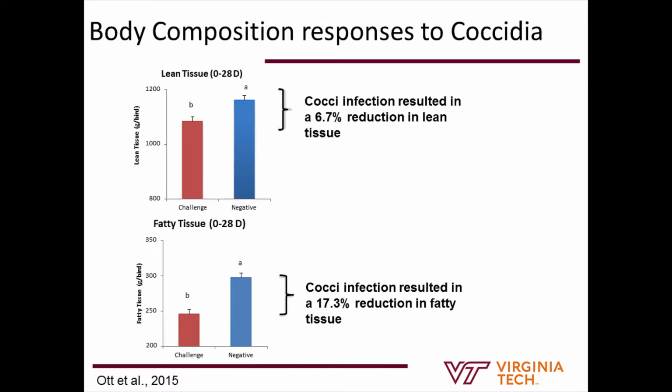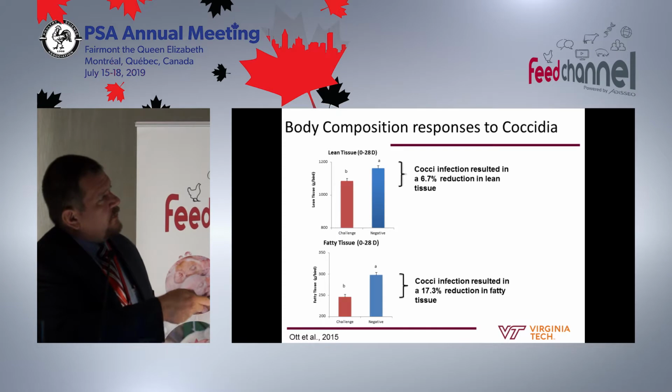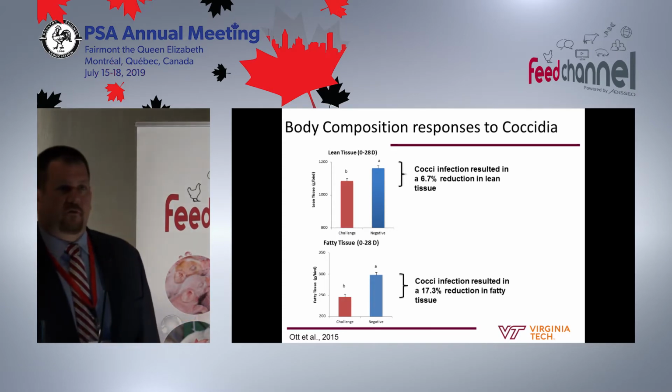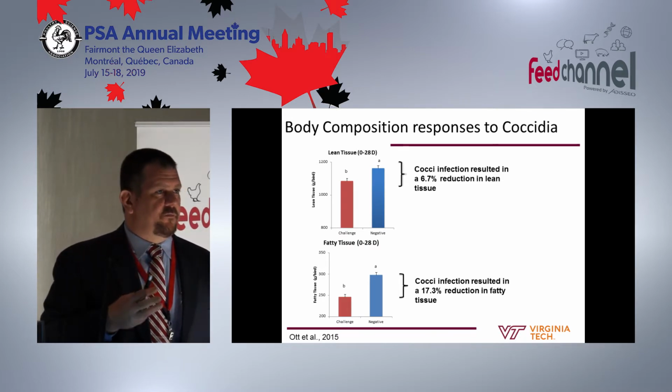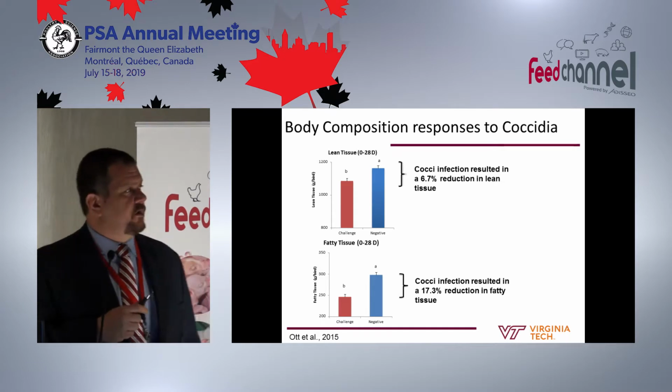And this was an experiment we did at Virginia Tech, in collaboration with Dr. DeLuel's lab. And what we saw is after we challenged these birds, we saw about a 7% reduction in lean tissue. We have a DEXA there at Virginia Tech, and after the birds have been euthanized, we'll defeather them and take them through that DEXA process.